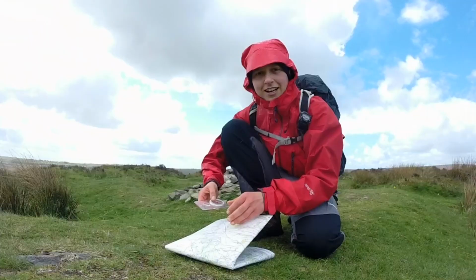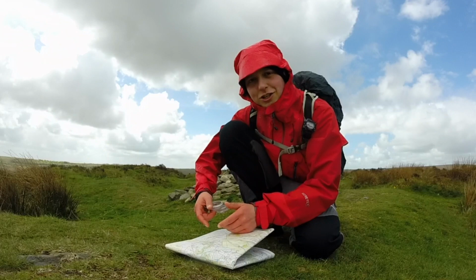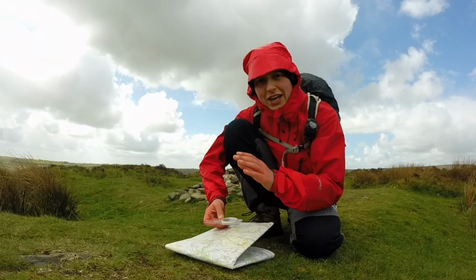So I've just come down on the floor here. I know it's a bit windy and rainy, but I saw on the map that it says stone circles. So I'd really like to try and navigate to see if we could find them simply using a compass bearing and by pacing, so counting out the number of steps that we're walking when we know the set distance. So I've just got my compass and my map here.